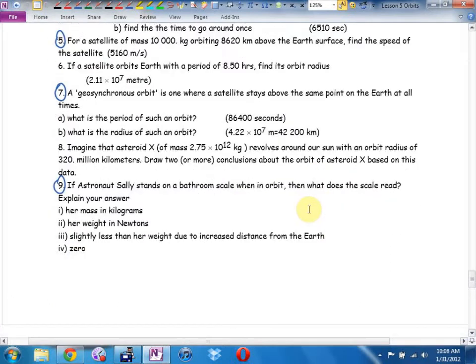If it's geosynchronous, it stays above the Earth. How long does it take the Earth to go around once? No, not to go around the Sun. How long does it take the Earth to go around once? More specific in time, please. 24 hours, change that to seconds.